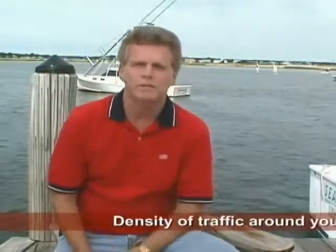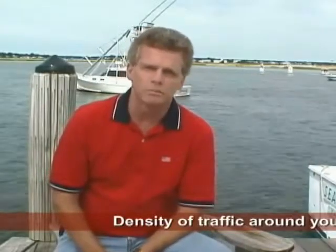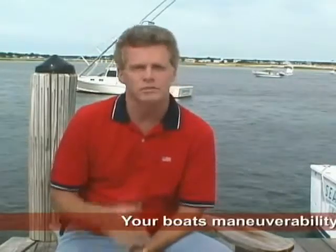The density of the traffic around you. You don't want to run a slalom race through the annual Memorial Day boat parade. Speeding past the line of boats heading out the channel won't win you any popularity contests either. Your boat's maneuverability, with special consideration to the turning ability and stopping distance. Some boats turn better than others, and some stop better. Operate your boat according to its handling limitations.